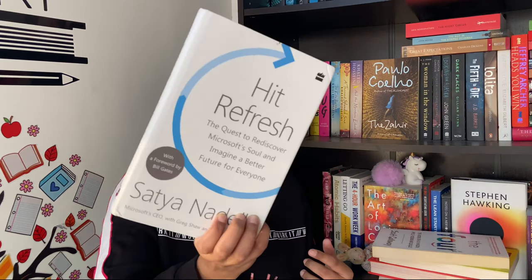Then we have The Four by Scott Galloway. This book was my brother's. I took it from him. He gifted it to me. Shut up, he gifted it to me. Then we have Hit Refresh by Satya Nadella. Now this is again an autobiography, I think. Yeah, it's an autobiography and I got it from the Flipkart sale.